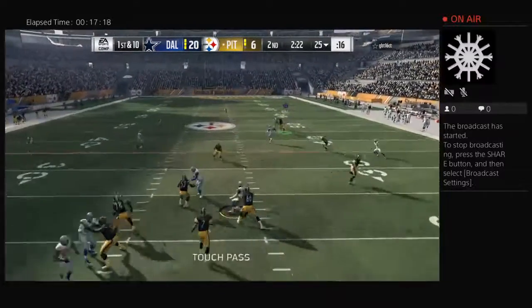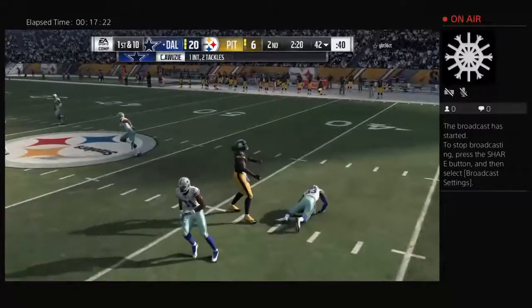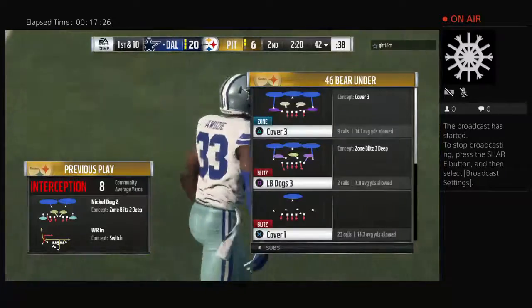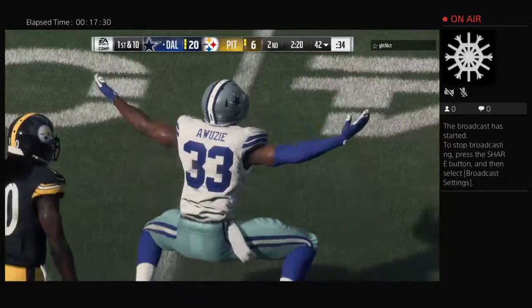They'll throw on first down with Roethlisberger. A 50-50 ball here, and it's intercepted. Chidobe Awuzie with a pick. And they will take over possession of the football at their 42-yard line.